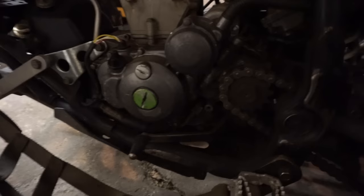But we did put a new starter on it. We tried a stator. My buddy works on them. He tried to put the stator on it for me. Okay. And nothing.